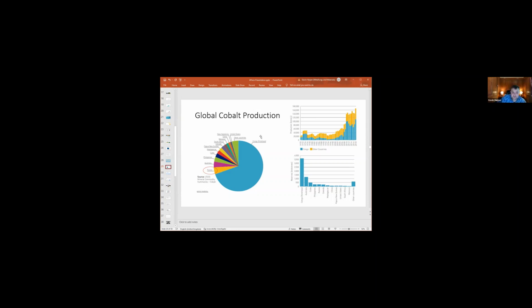Now Russia, relative to the DRC, is a small producer of cobalt, but they're still significant. They're still the second largest producer globally, and the cobalt comes as a side product of the large quantities of nickel production that take place in Russia. But we can see that over time the Congo really dominates in terms of cobalt production at the moment.